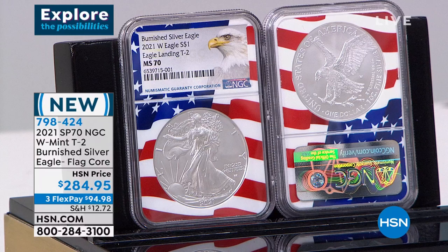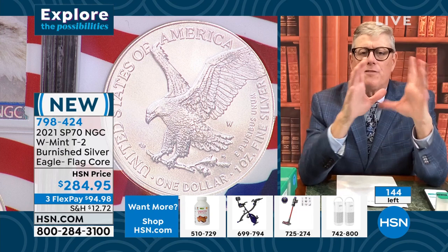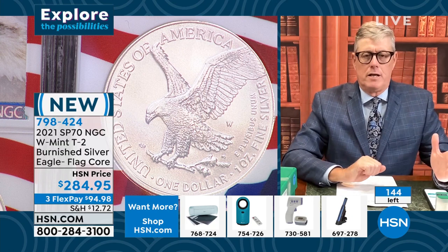Mint. Yeah, and what happens is the burnished coins tend to fall by the wayside anyway. They fall between the cracks. I love the burnished. They're my favorite Silver Eagles to collect because I think they're fantastic value for what their rarity is. Now, you have to understand this transition of the American Silver Eagle to the new design. It's literally a once-in-a-lifetime opportunity, certainly for me.